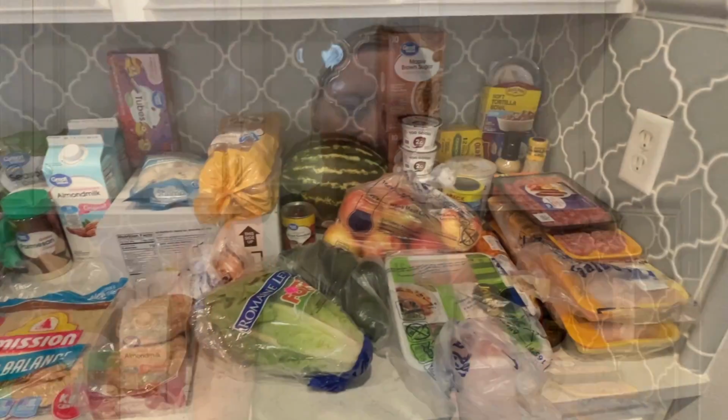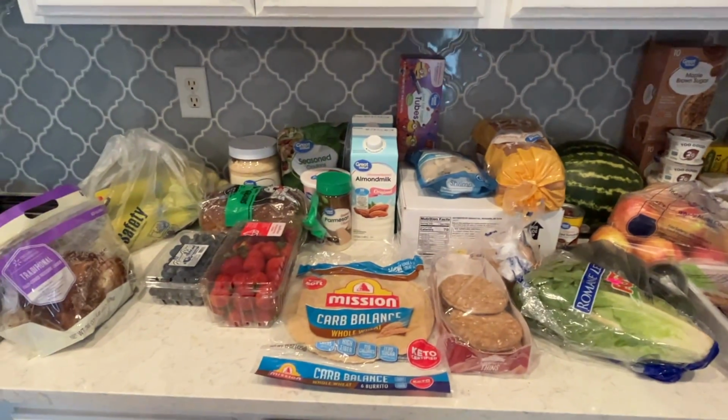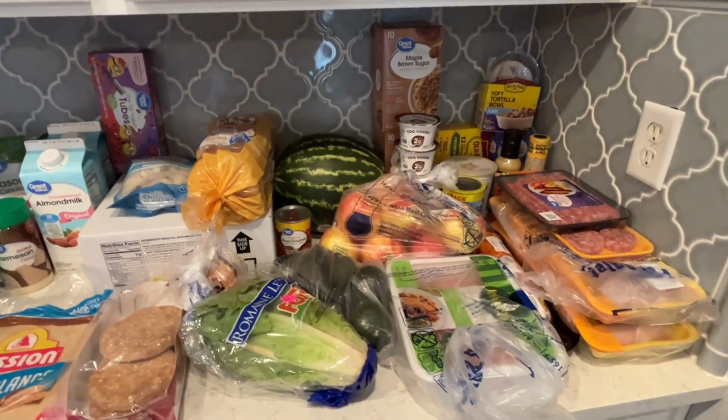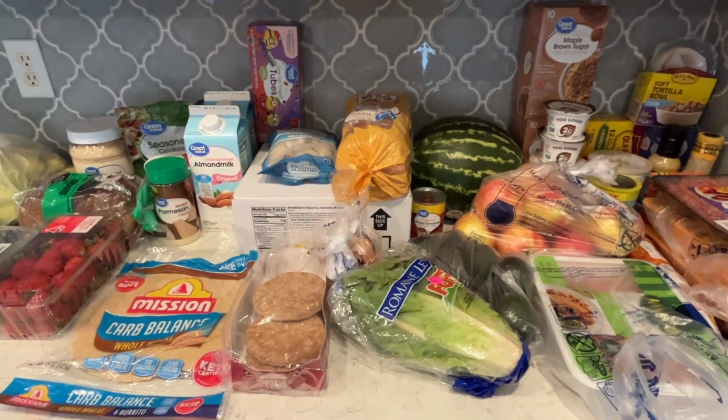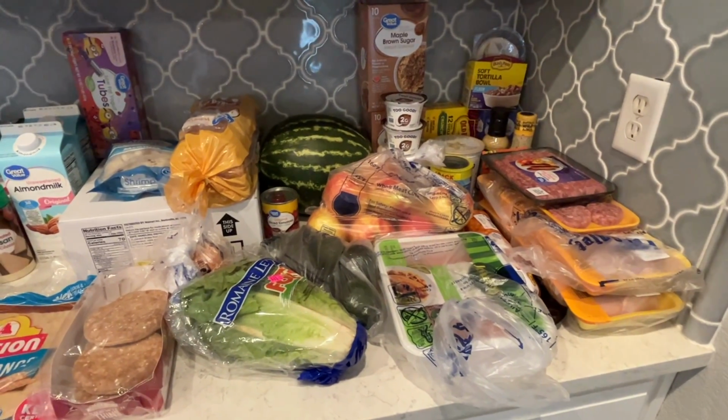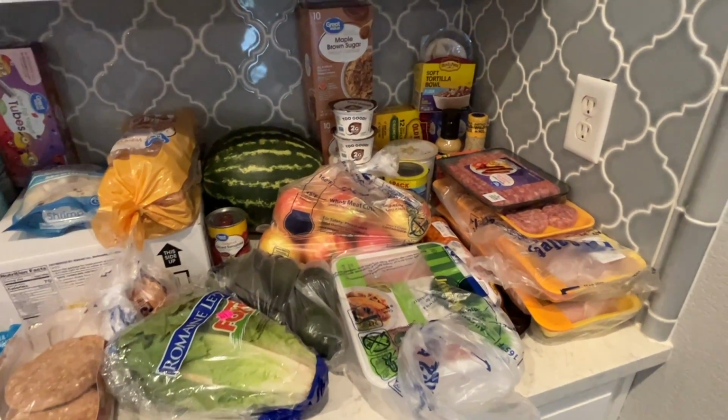Let me show you all of the groceries. Okay, so here are all of our groceries for the week. Breakfast, lunch, dinner, snacks, everything that we're going to have for me and my husband and my 2 boys. The boys are 6 and 7, so they require lots of snacks, if you know what I mean.